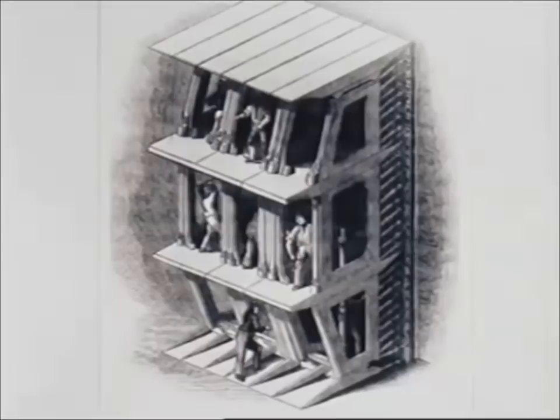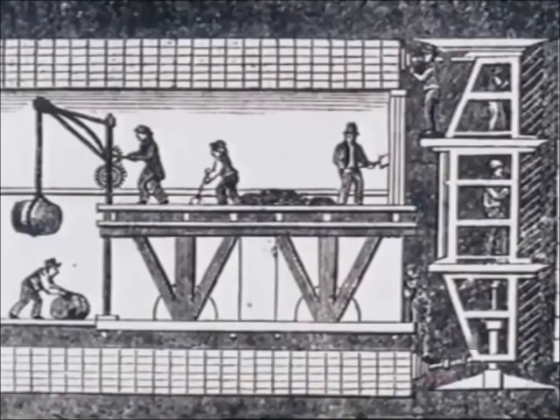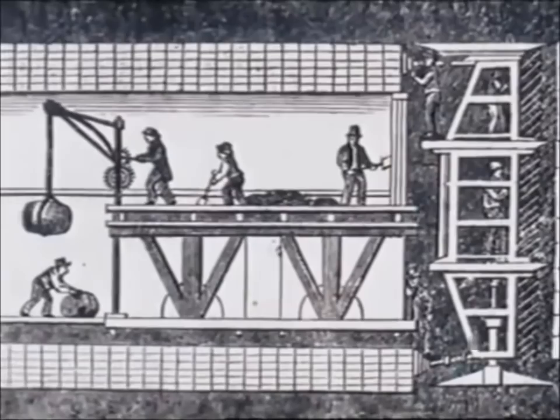Each frame was shoved forward by screw jacks operated manually, pressing against the end of the brick lining put in behind. The spoil was mucked out to a platform, from which the bricklayers putting in the lining also worked.